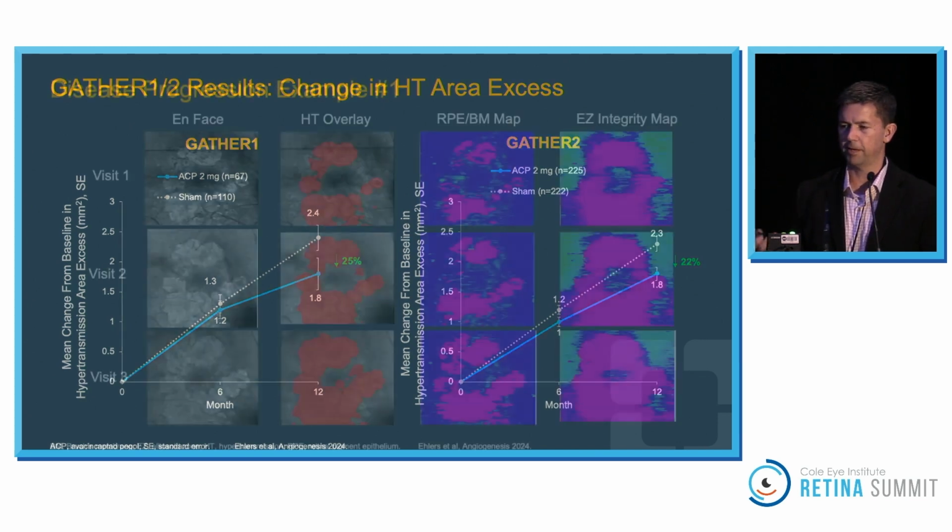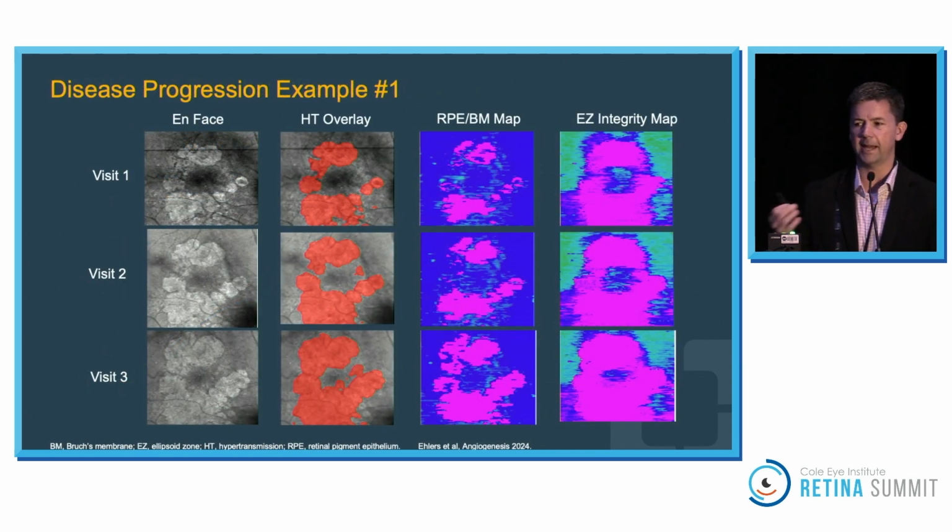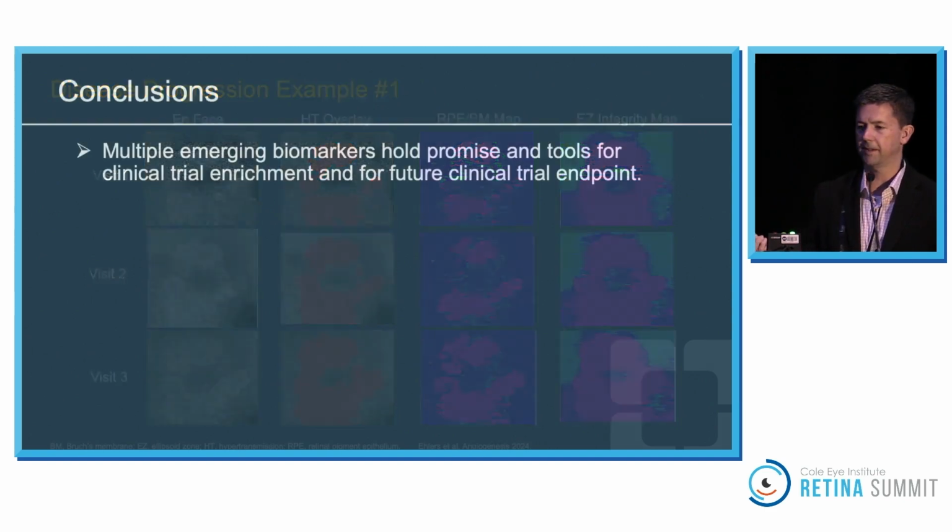This is an example here of what we might see with that hypertransmission overlay at visit 1, visit 2, visit 3. The geographic atrophy ground truth is there in pink in the third column, and then the ellipsoid zone integrity map as well. So we see all of those leading biomarkers that are in excess of where we see the geographic atrophy, and again, maybe earlier indicators that we can intervene on, maybe actually have faster trials to understand decision points, particularly in some of the phase 2 trials before going on to phase 3.